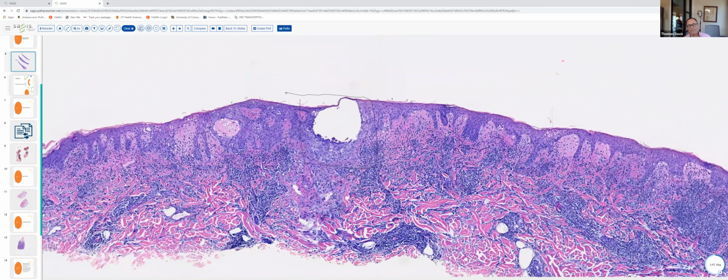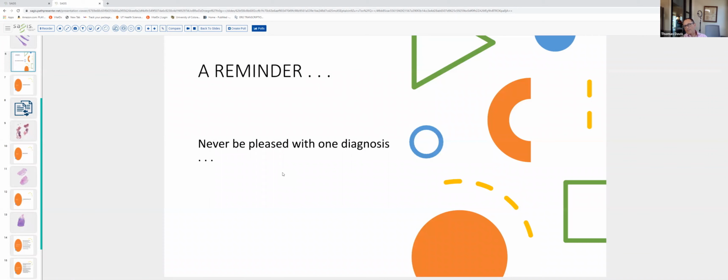So one of the take-home points of this case is, as a dermatopathologist or even as a dermatologist, never be pleased with one diagnosis. If there's something that catches your eye in histologic sections, be open to the fact that you may have more than one process present in a given biopsy specimen. I've seen desmoplastic melanoma arising in association with superficial basal cell. A lot of times we'll see a herpetic infection in a nevus, so you just want to be open to that possibility.